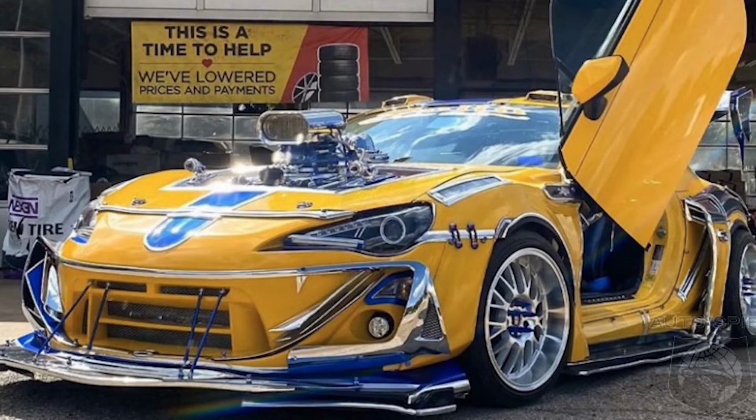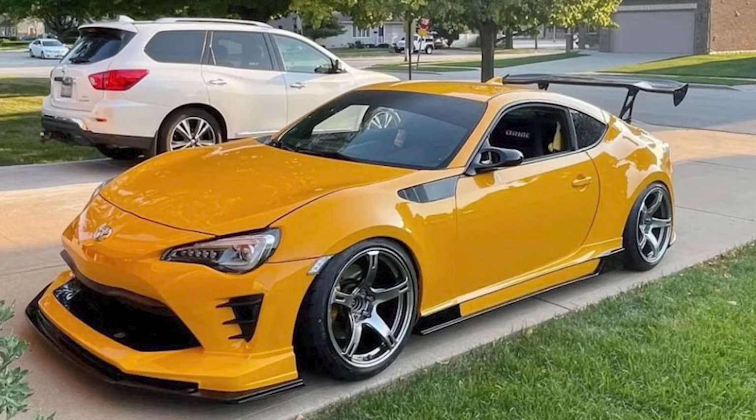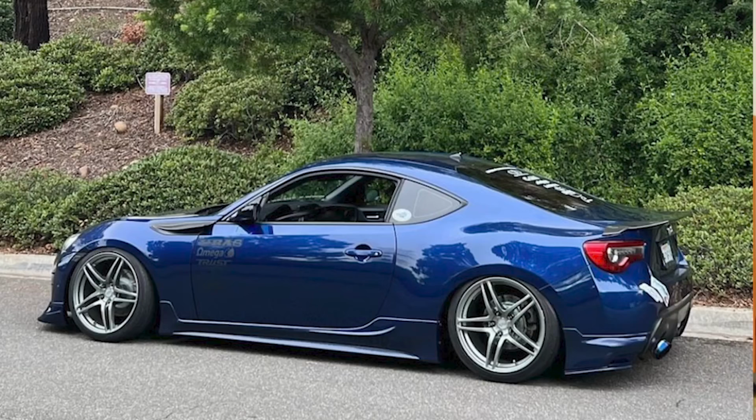Looking back in time at some of the early GT86 and BRZ builds, well, they weren't always the most aesthetically pleasing, but over time it seems like more and more people have learned how to properly style this car. So today we're going to be taking a look at some GT86 builds that don't suck. In fact, some of these builds are just straight up beautiful.